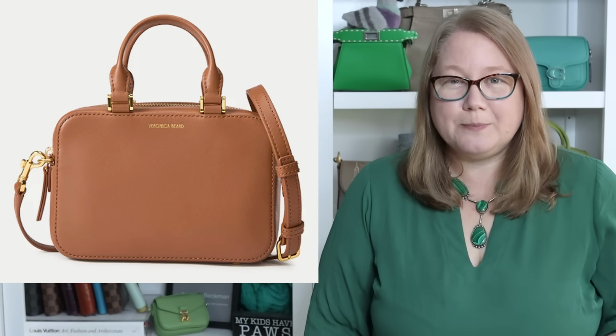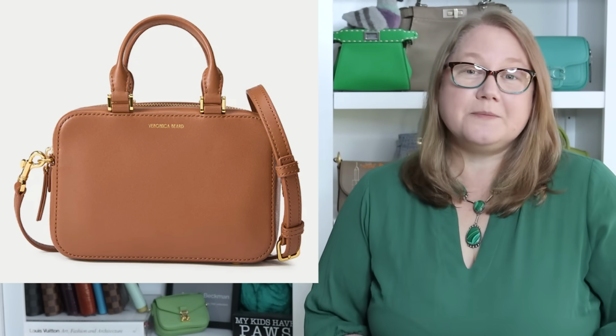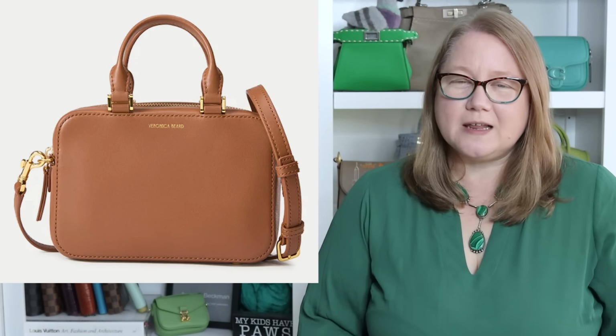The most expensive one I'm telling you about today is from Veronica Beard. It's $448, and this is that more boxy style like the Miu Miu. Comes in a few different colors and it's really lovely. Now, I have never seen Veronica Beard bags in person that I know of, so please let us know in the comments if you're more familiar with them and can speak to the quality.